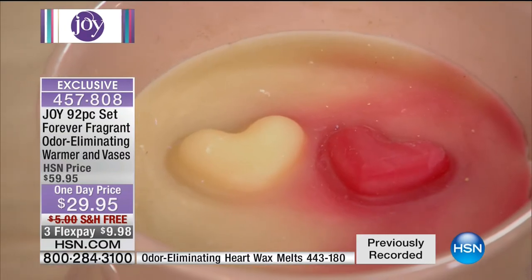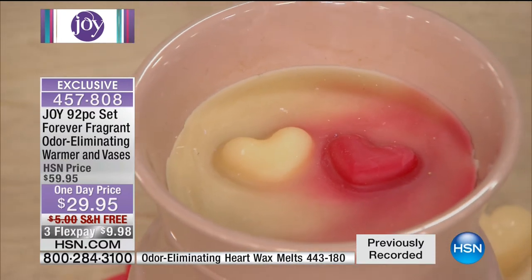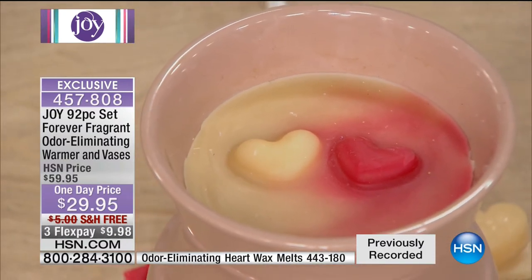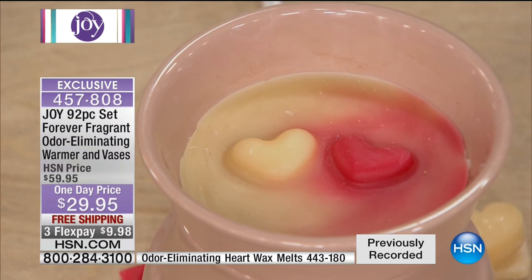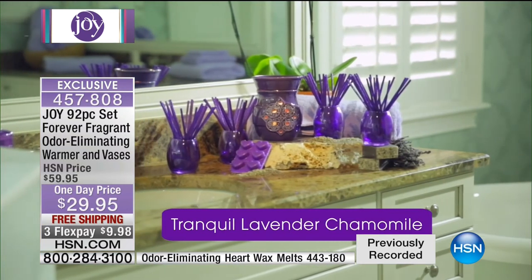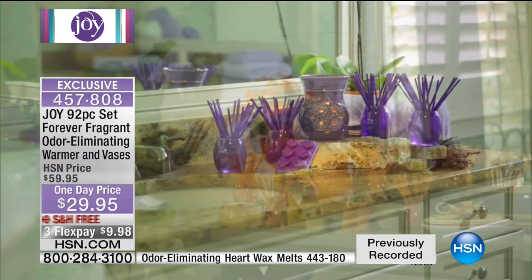Isn't that fun? So what you do, you take one heart melt and another heart melt and mix them right there, then you melt and they melt. And you will feel like, talk about making your home feel like home. It really does.